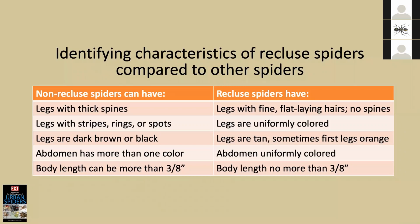The Field Guide to Urban Spiders talks about some identifying characteristics of recluse spiders when compared to other spiders. Non-recluse spiders' legs tend to have thick spines, and recluse spiders have fine, flat-laying hairs. There are no spines on them. The legs on non-recluse spiders tend to be striped, ringed, or spotted, and recluse spiders have uniformly colored legs. They're usually tan. Sometimes the first legs are orange. On non-recluse spiders, those legs are dark brown or black.